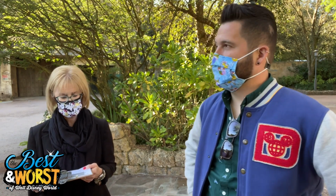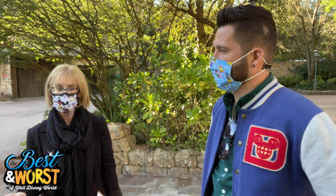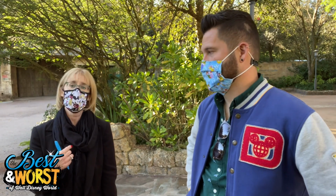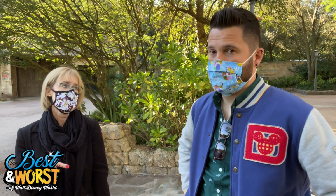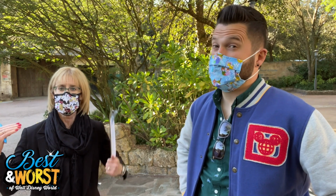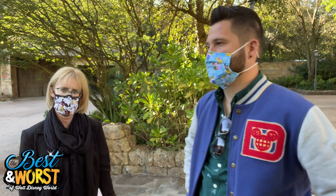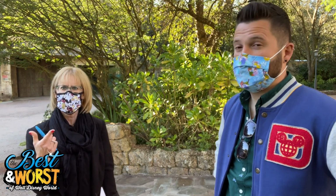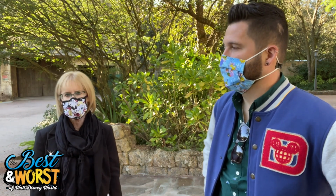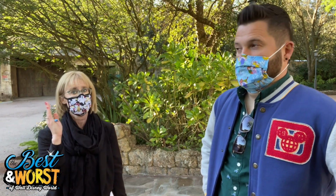But when it comes to dining back here, they've got another hit right now too. The table service is Tusker House, which I would personally normally say do it. It's fantastic character interaction, just over the top. They're in their safari clothes. The food is plentiful and amazing, and different and unique. Accessible though, I feel like. Absolutely accessible. But right now it's not in operation.